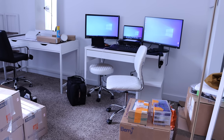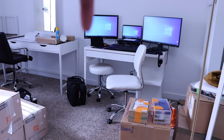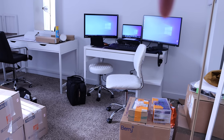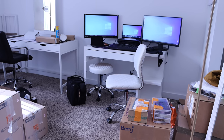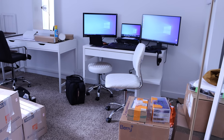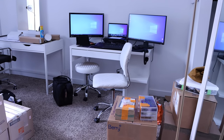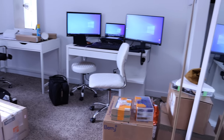So, okay, here's the thing. You're probably wondering why the screens look different. This one here doesn't match up. So I actually purchased the second one of this to put here so they'll match. I don't care that they're mismatched, but I fell in love with that monitor, so I wanted to get a second one. Anyway, that's how it's gonna look, and it's pretty simple.